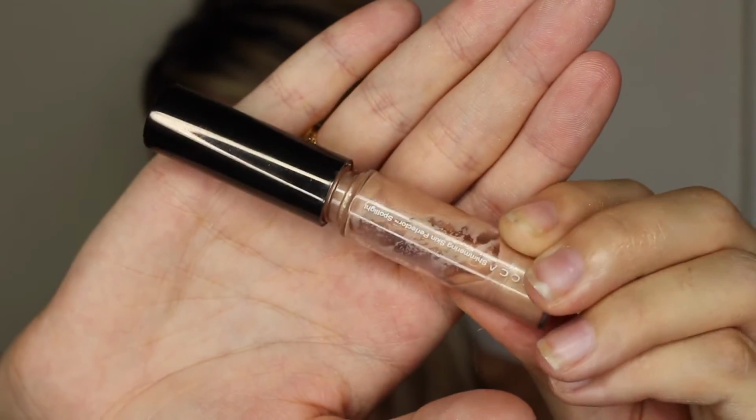I'm going in with the liquid version of Opal by Becca and I'm going to apply this on the tops of my cheekbones, a little bit on my forehead area, my nose, cupid's bow, and chin. I like to do a liquid highlight for this look because it gives it more of a natural glow, like you're glowing from within, and that's the look that most editorial makeup artists go for when they are doing makeup on models.